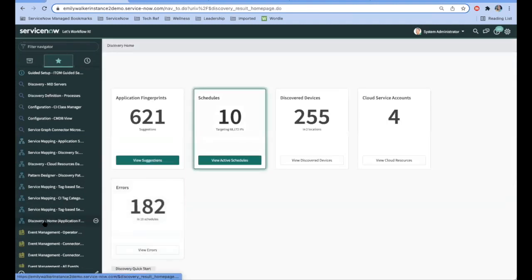Let's go back now and let's spend a few minutes talking about application fingerprints. And so I just went into my discovery home. This is the one where it does switch. Most of the time we've been working in our service mapping module, but for this one, we're going to switch over to our discovery home and we're going to look at our application fingerprints.